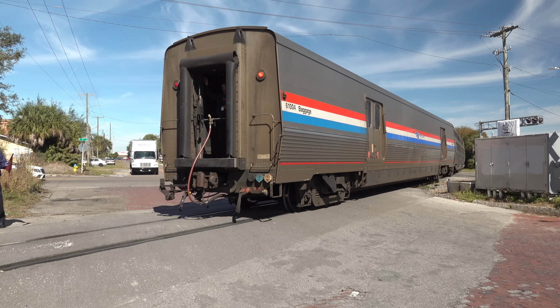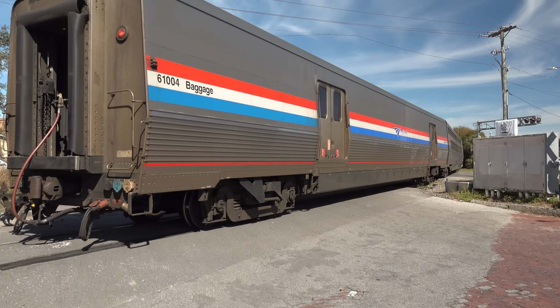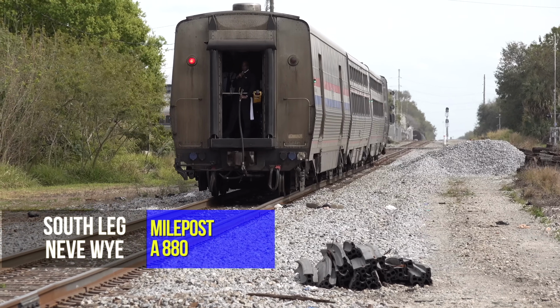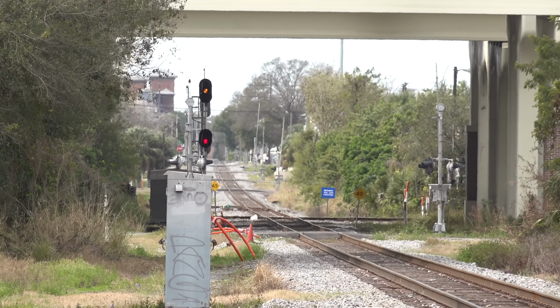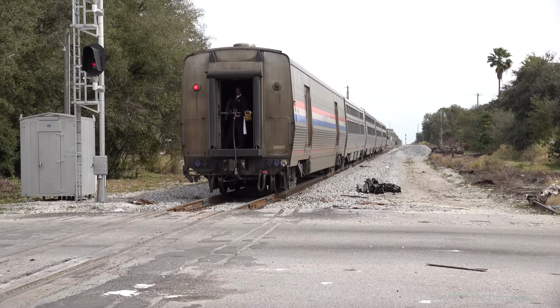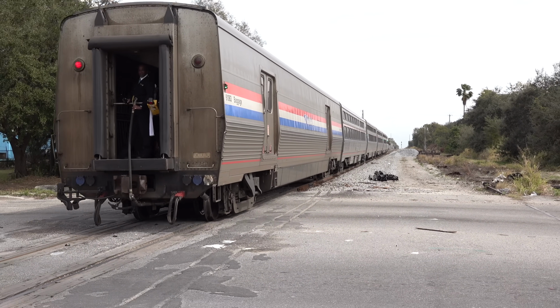The backup hose has a built-in whistle that uses air brake pressure for signaling at crossings. As he backs down, he gets a clear signal at TN, the crossing of the Clearwater sub that used to be the Tampa Northern, hence the initials.